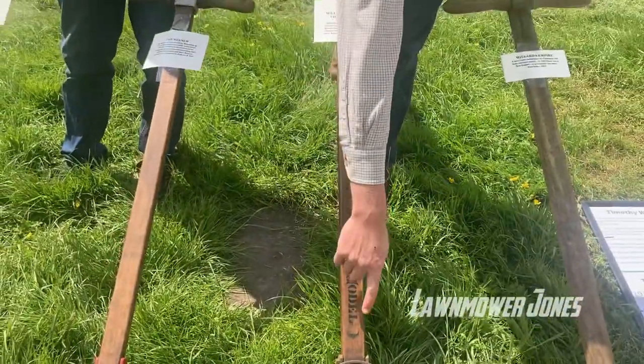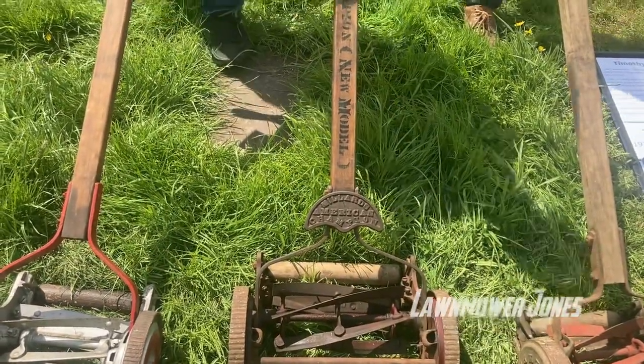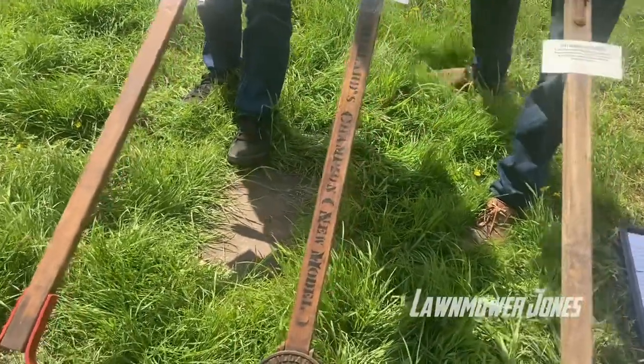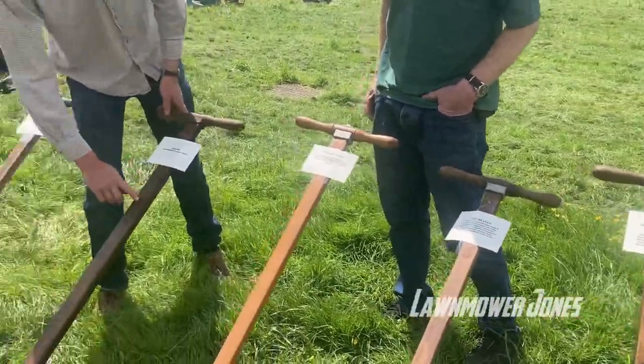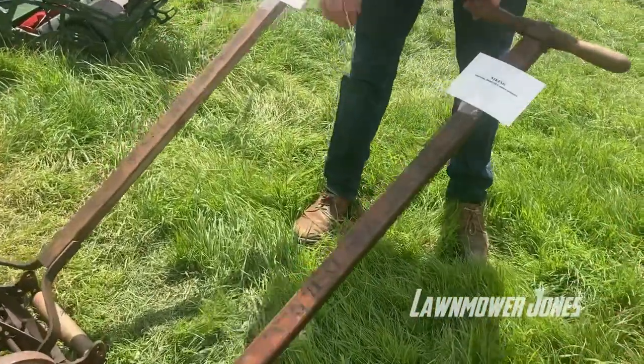This again has got a badge on it. That's lovely. I'm envious. And that looks like the original handle. Yeah, that's the handle, with all the writing down it as well. See, these two have got virtually exactly the same wooden top pieces. Yeah, they're the same, aren't they? Same manufacturer. Viking made in USA and just made in USA there.